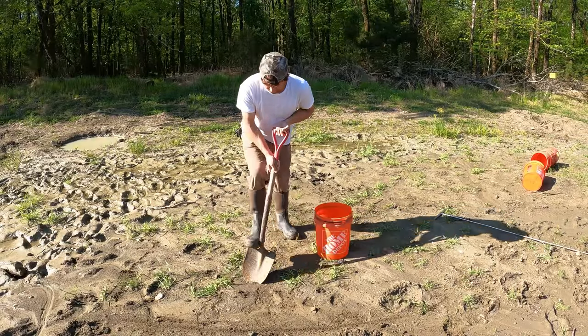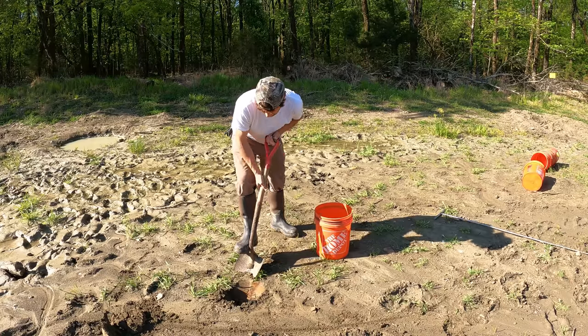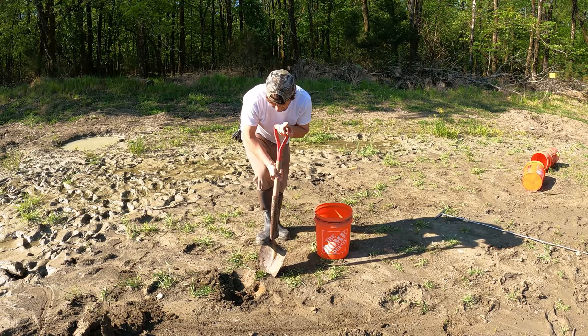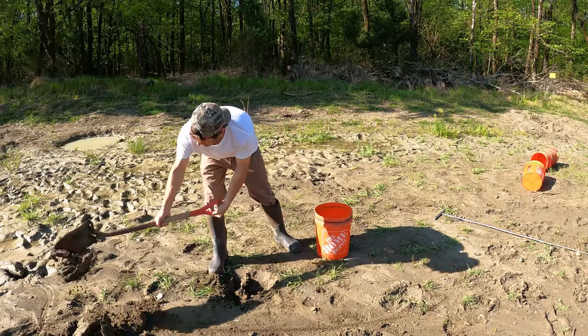Right, it's time to dig out this gravel. That's all fluff right there. Get this, ooh, a lot of rust color. We're gonna get into some artifacts, maybe from the old mining companies, or maybe from the early diggers when it became a state park in the 70s.